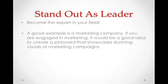Stand out as leader. What we are trying to say is, become the expert in your field. Make it a point that your brand or you will be known as the go-to guy for the industry you belong in. You should stand out as an expert on your selected niche. A good example is a marketing company. If you are engaged in marketing, it would be a good idea to create a pinboard that showcases stunning visuals of marketing campaigns. The content of this pinboard should be original and informative.